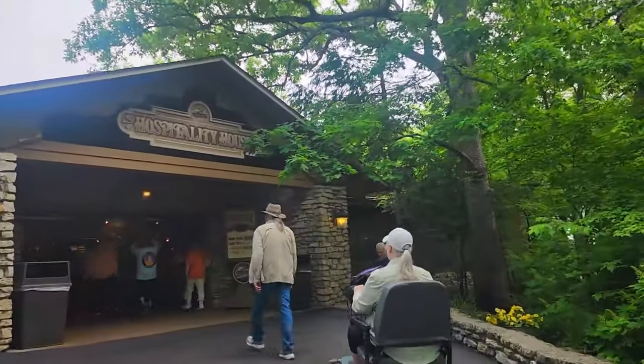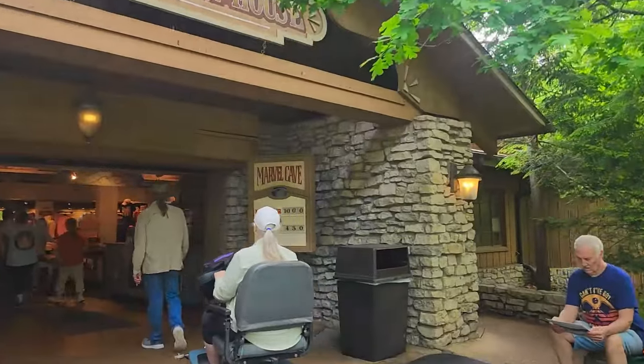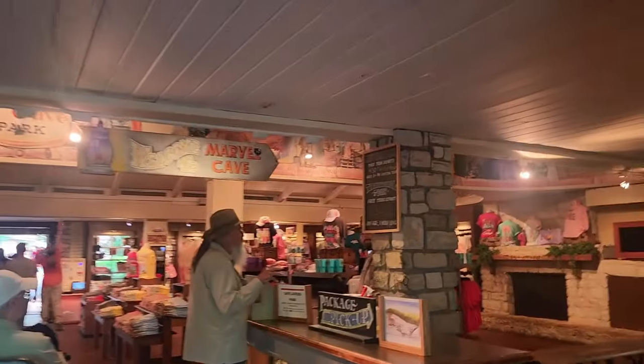As you enter the park, you'll go into the hospitality house, and this is a gift shop, but it's also where you can come take the tour of Marvel Cave, which is included in your admission. I'll be showing you more of this in a little while.